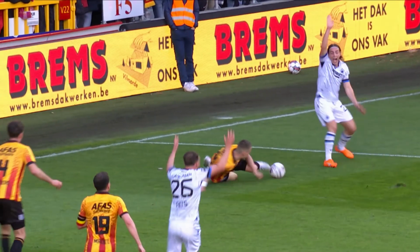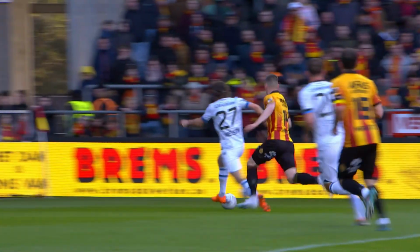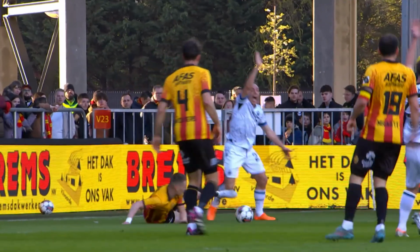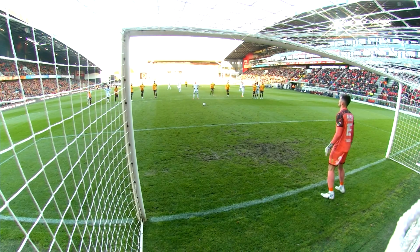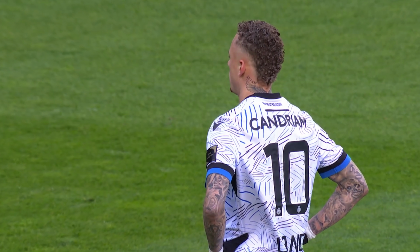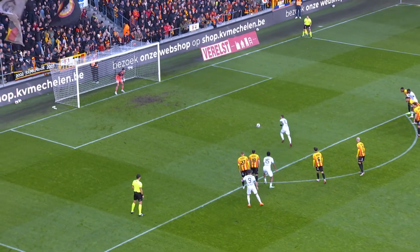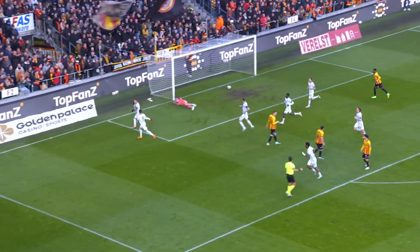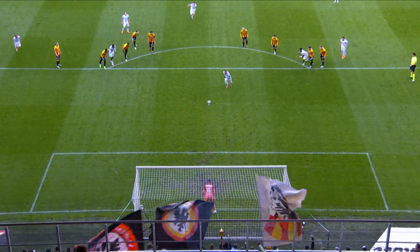Big opening for Club. Nielsen's ball across. Blocked by Dimitri Lavallee. It's Noah Lang. It's 1-0. Tolan almost saved it. An early lead for Club Brugge on the spot.